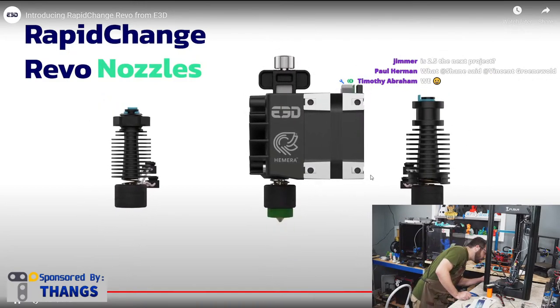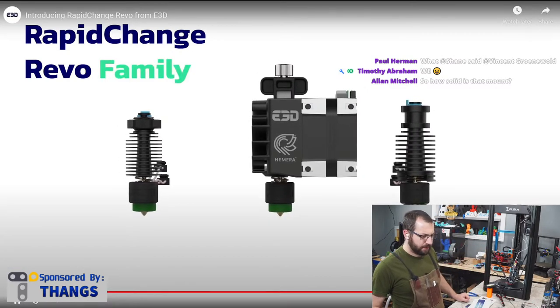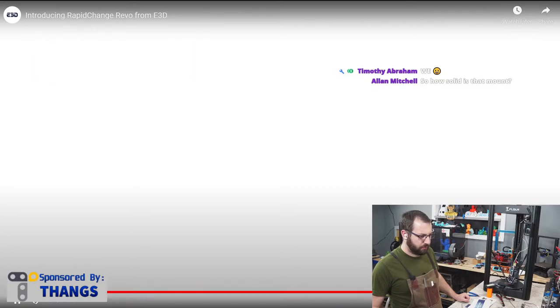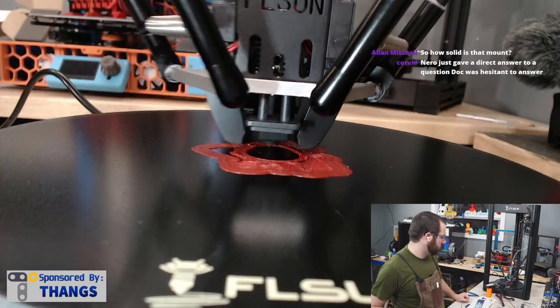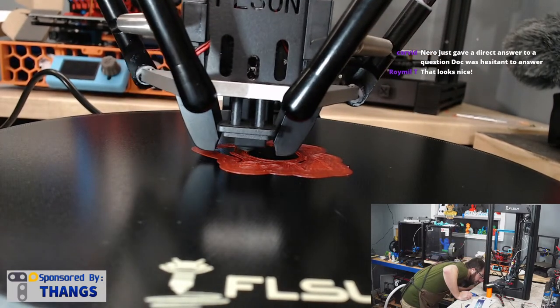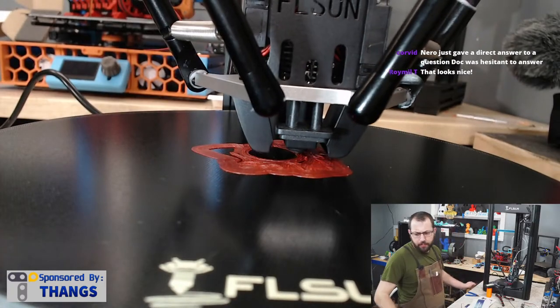So it looks like we are over extruding a bit, but that's okay. It's the first layer. Ta-da! Definitely over extruding a bit. It's okay, it's the first layer.